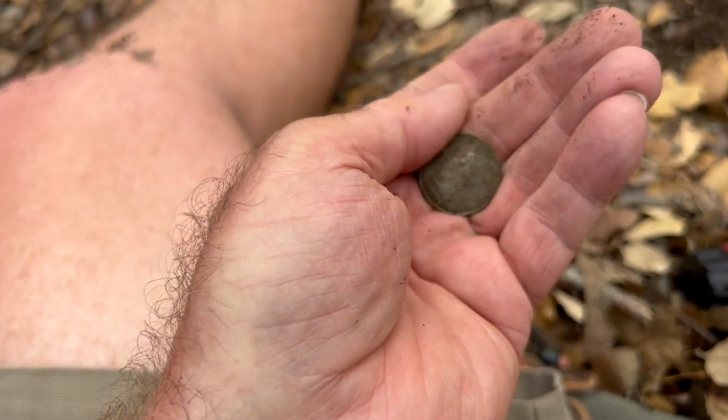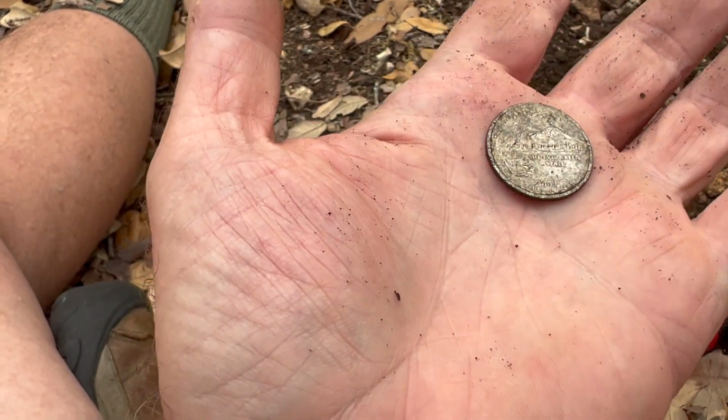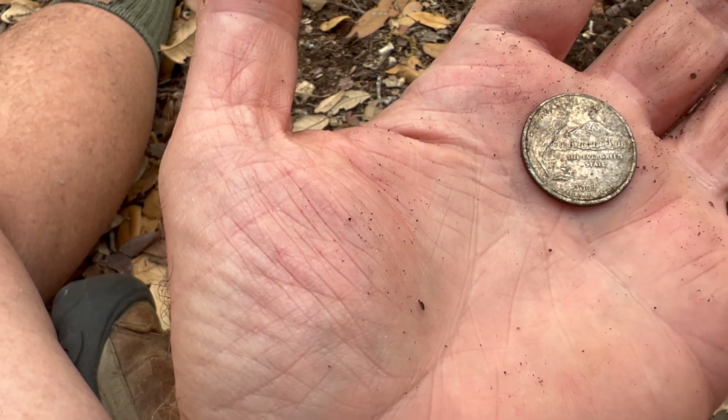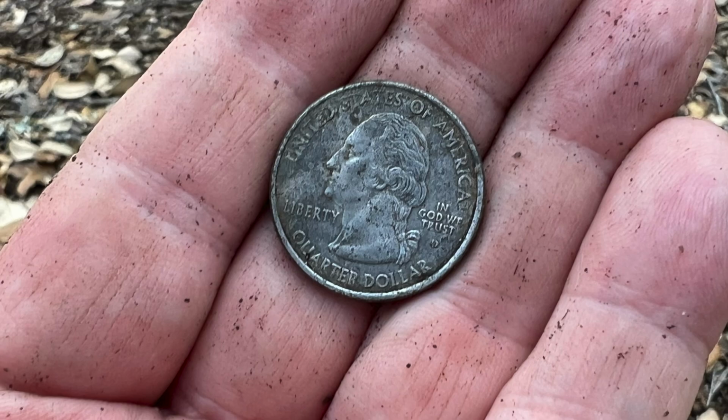This looks like some sort of state's quarter. The Evergreen State. What state is the Evergreen State? I think that's Washington. Is that Washington? There's a salmon leaping, Mount Rainier. I think that's Washington State. And of course, there's Washington on the front.